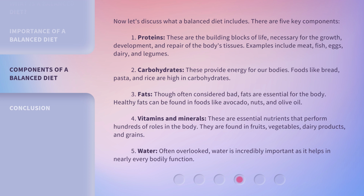2. Carbohydrates. These provide energy for our bodies. Foods like bread, pasta, and rice are high in carbohydrates. 3. Fats. Though often considered bad, fats are essential for the body. Healthy fats can be found in foods like avocado, nuts, and olive oil.